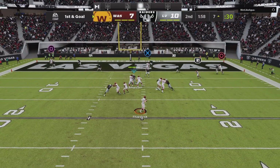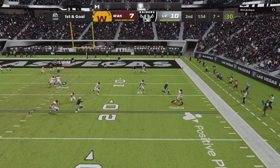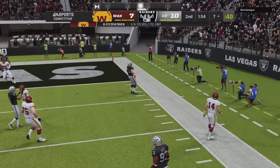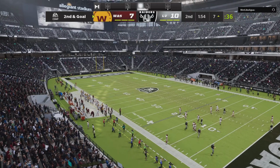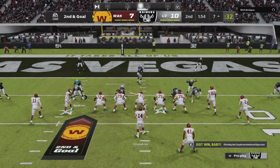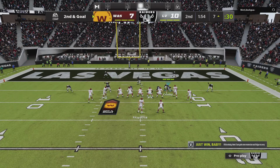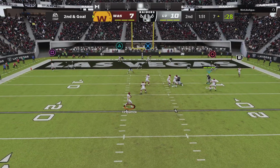Here's Fitzpatrick. Flushed to his right. Toward the end zone, but that's going to wind up incomplete. To this point, I've been impressed with the work defensively. They have not allowed a lot of receivers to run free. And there's another example, another incompletion. 2nd down and goal. Fitzpatrick.